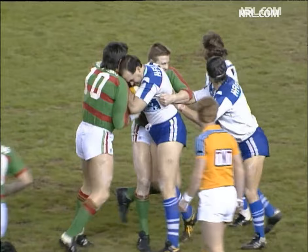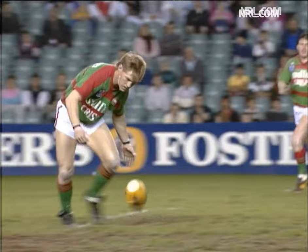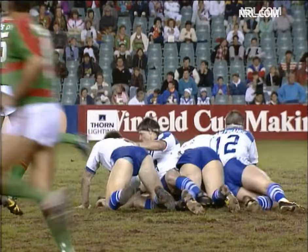In recent weeks, he started to find some good form. Barwick with the kick. Didn't quite get it the way he wanted. It bounces away from Dura. And he's wrapped up by Corcoran with plenty of support from his forwards.